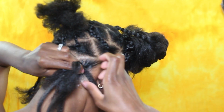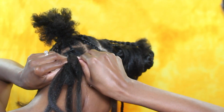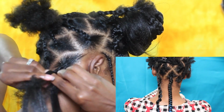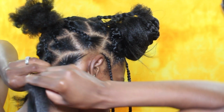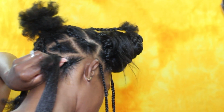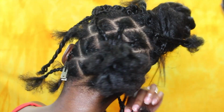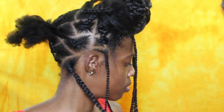But I am showing you how I feed in the braids for this large knotless braid, because remember the video that I posted a while ago, I tried to do it and I didn't like how it looked, and it did not really look nice at all when I first did a large knotless braid, but this time it came out bomb. I'm kind of patting myself on the back because I think I did that.